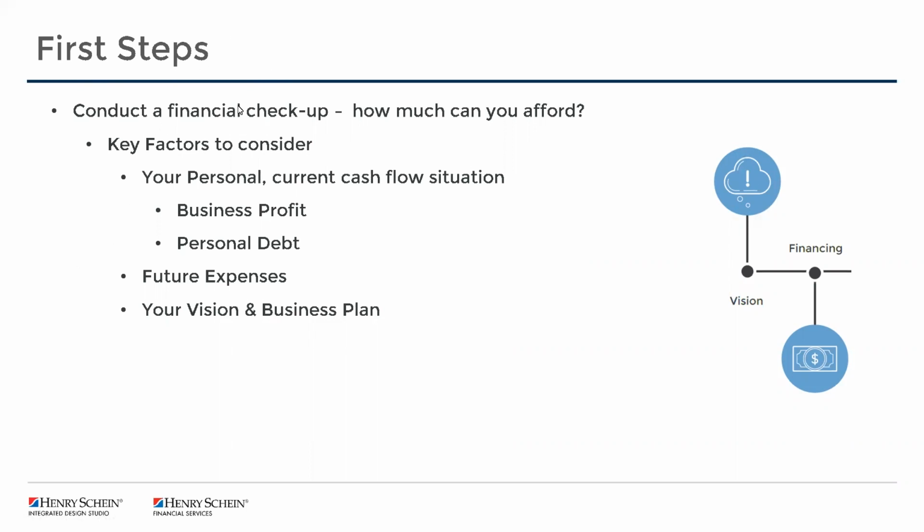You're going to need to look at your personal debt, and you're also going to need to start planning out what it will cost and what the future expenses will be for the business as well as personal. You're going to need to think about your vision and then start to develop a business plan. These are very important steps. And sometimes people want to move so fast through this process that they don't even start with why at the very beginning. And that's really key here.